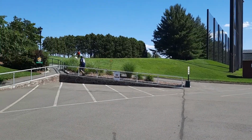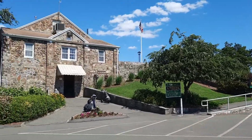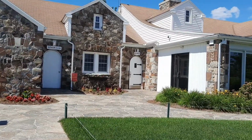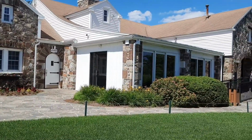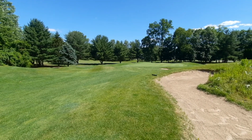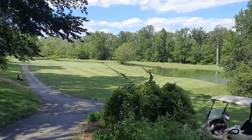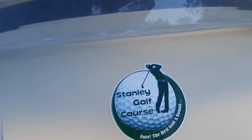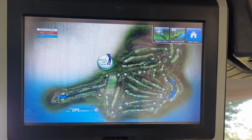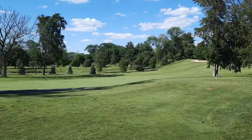Stanley Golf Course, located in New Britain, Connecticut, is home to 3 9-hole golf courses, a driving range, and a restaurant. Each golf course offers a different level of difficulty and playing style. It's one of those courses where you're going to use every single club in your bag. The white course has a simple layout: long par 4s, easy par 3s, some hilly terrain, and some flat greens.